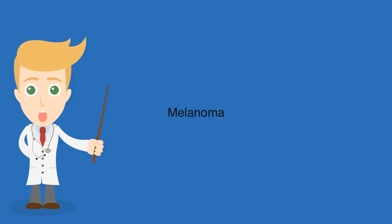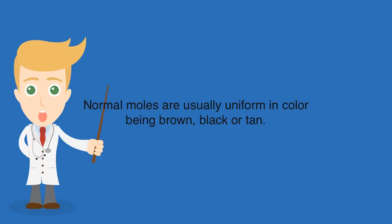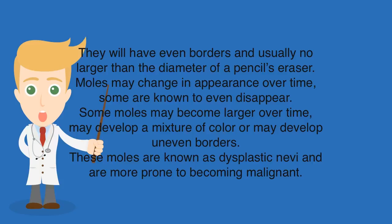Melanoma. This is a mole that has undergone malignant changes. A malignant melanoma is the most deadly of all skin cancers. Normal moles are usually uniform in color, being brown, black, or tan. They will have even borders and usually no larger than the diameter of a pencil's eraser.